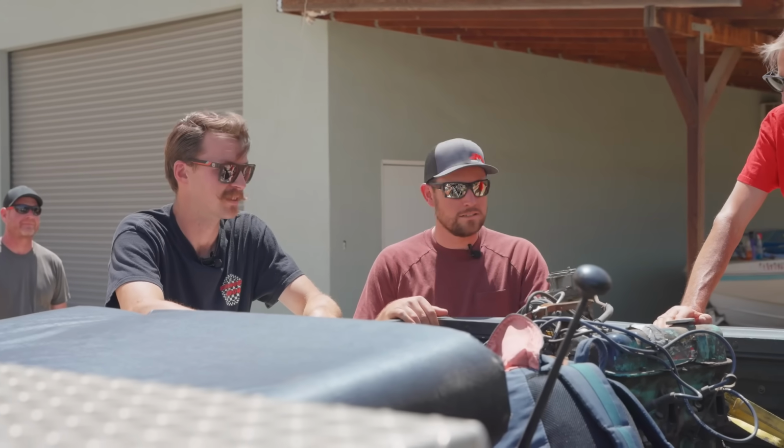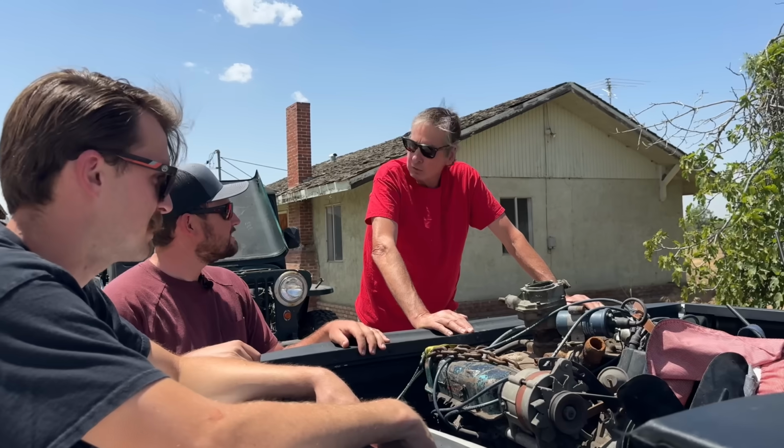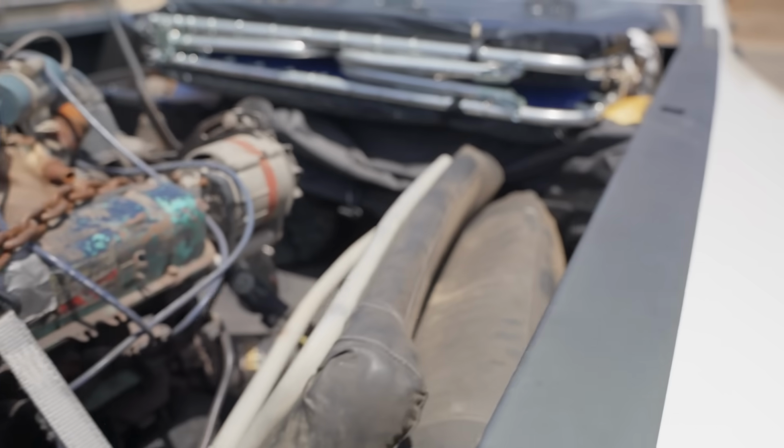Wow. It's all here. Got a whole wiring harness kit, brand new brake lines. This is almost, no kidding? And trips to the parts store. Seats there, the original back seat.